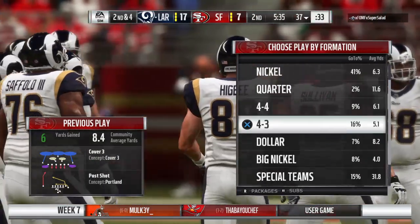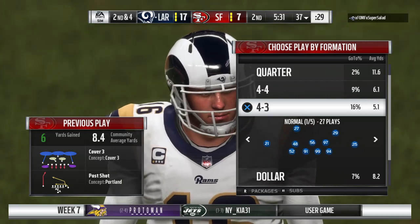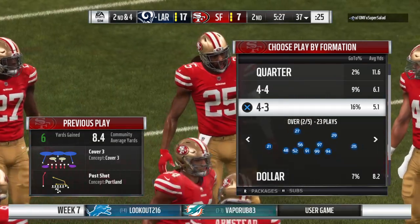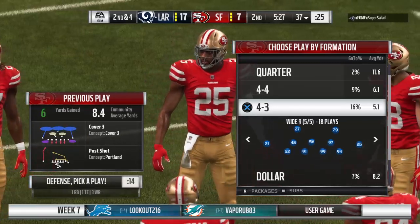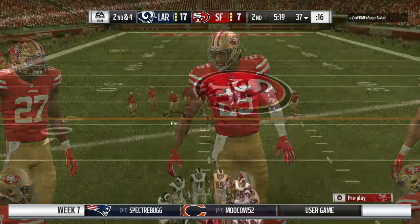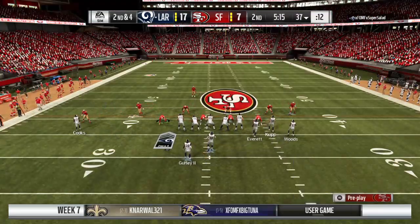One thing you're hoping for when you run drag routes, you're able to hit a receiver in stride, and he can pick up a lot of yardage after the catch. But in this situation, the defense was effective, able to stop him before he could get a good head of steam going. 6 yards was the pickup on the last completion, so here's 2nd and 4.